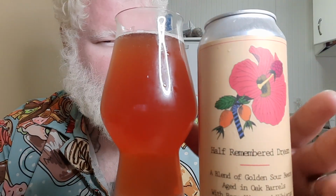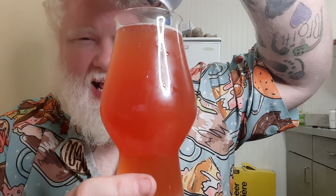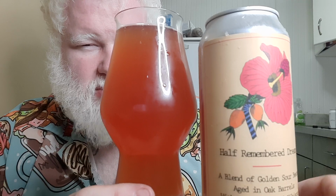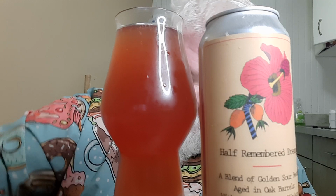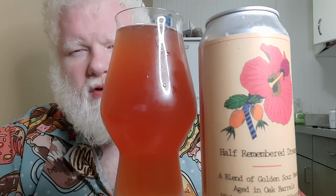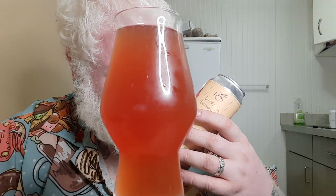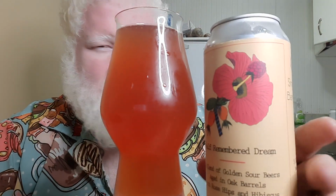That head faded super quickly, but I love the color of this. And again, you're looking at a beer that color is from the rose hips and the hibiscus. I mean, that's what's making that color. I love it. It's a beautiful, beautiful reddish color. It has some haze to it. I cannot see my hand through it. It is hazy crazy. It is beautiful. It is like the color of this guy right here. It's nice. It's very nice. I'm really, really happy with the look of this.